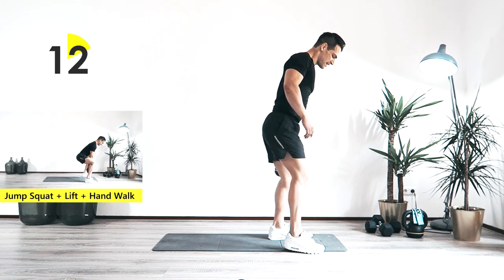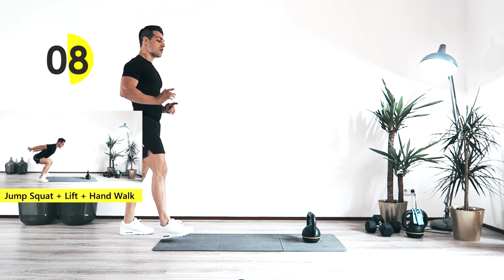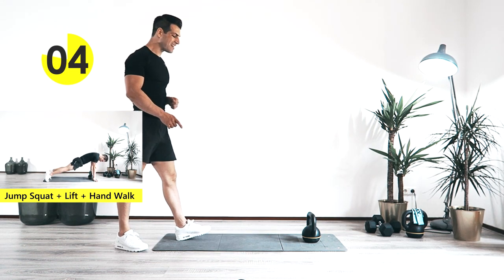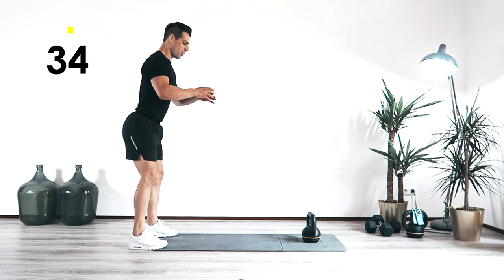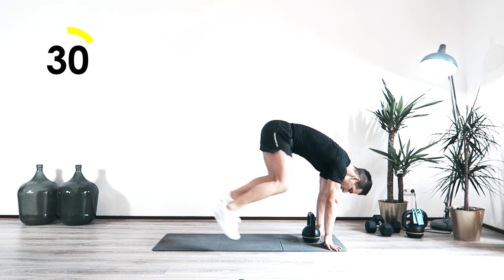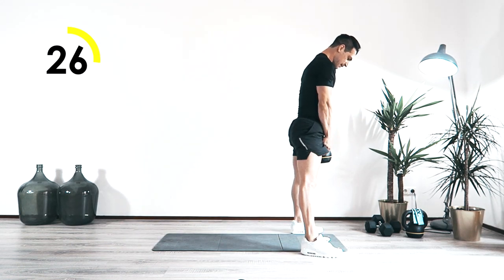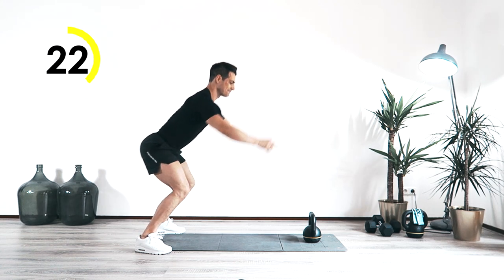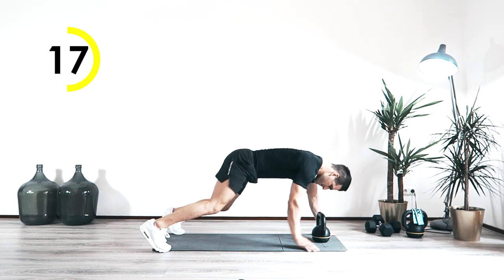All right, the next one, I'm gonna position the weight to the front. As you can see, you're gonna do a front jump to the front. You're gonna do a deadlift, fully deadlift, hand walk as we're gonna bring it back. Here we go. So, to the front. Bring it up, down, backwards. Here we go. To the front. Lift up, down, hands, bring it back. To the front. Lift up, down, bring it back.